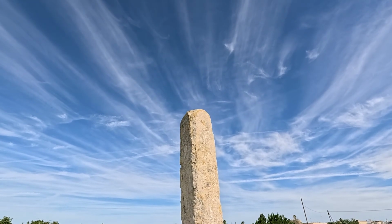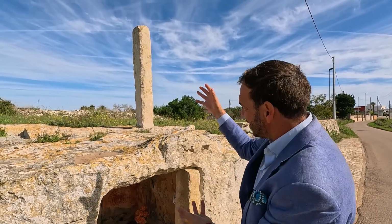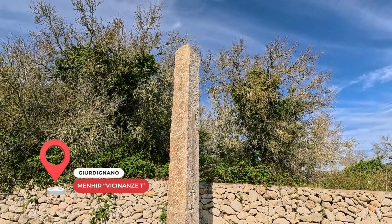So it's really fantastic to think about the merge of civilizations and beliefs and heritage, how it all comes together. And today we really have this element combined together. So if you're here in Giurdignano, make a little stop at the Crypt of St. Paul's.